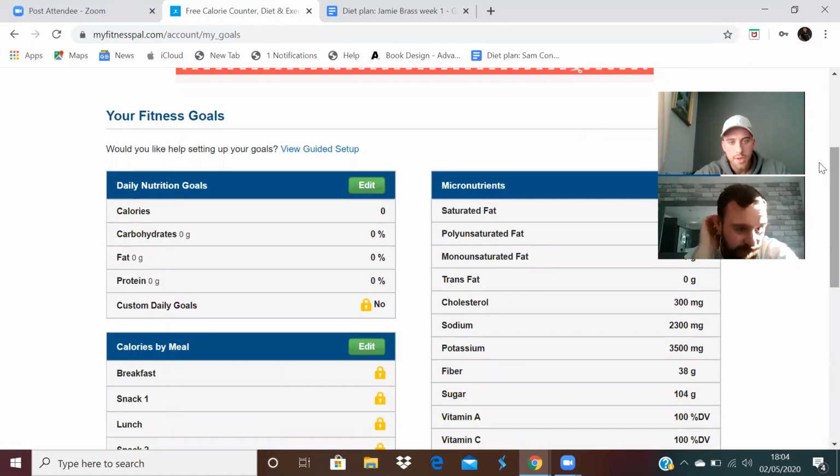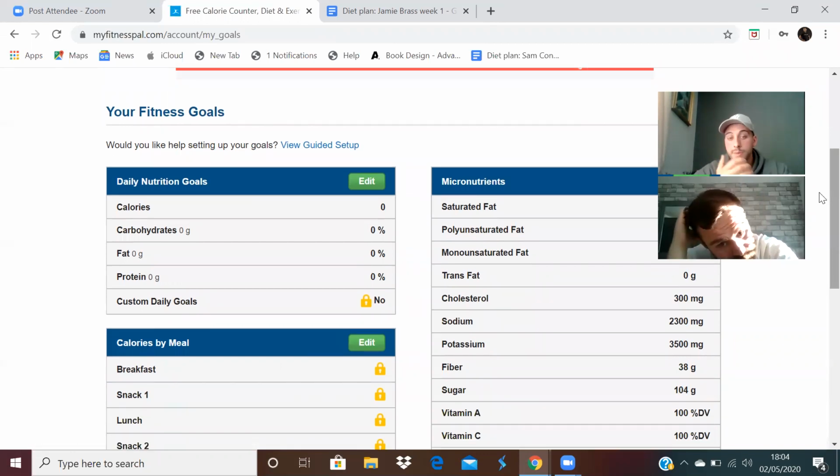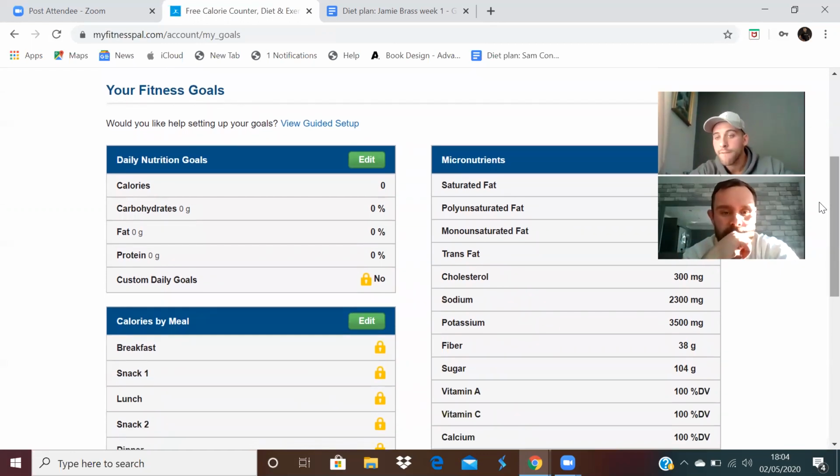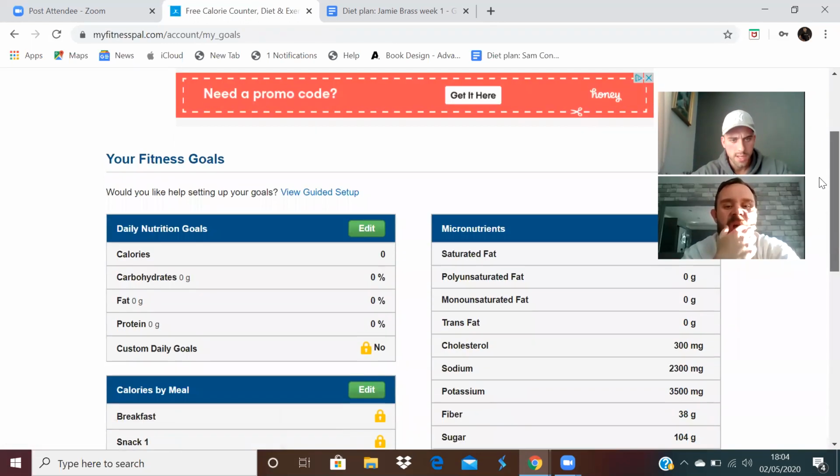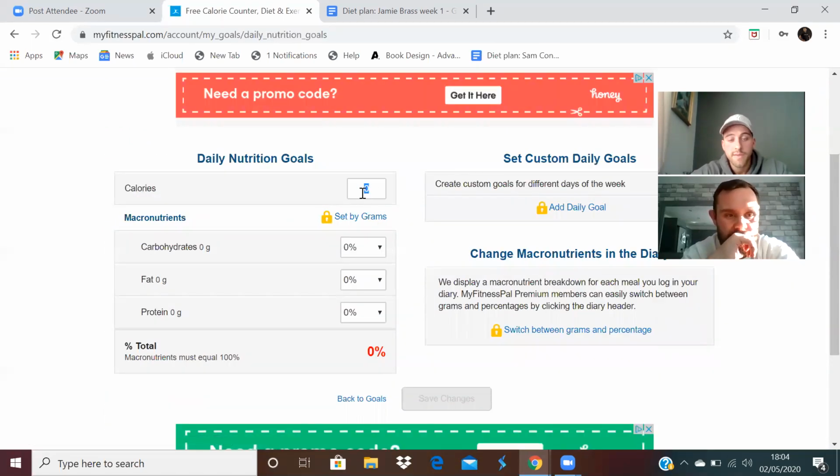So see how it doesn't allow you to edit certain things. You can't set a custom daily goal in the free app. You have to pay for it. This is why MyFitnessPal confuses people, to get you to buy the next platform. So all you can do is go to your goals, then calories, edit. So I've just set it to 0.